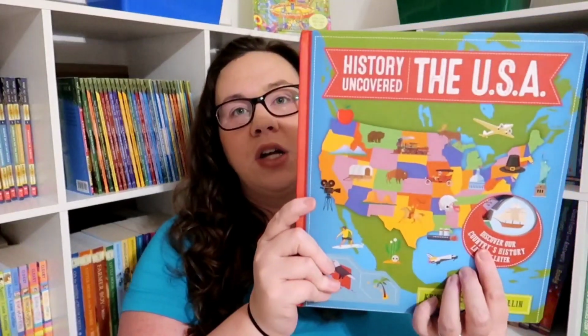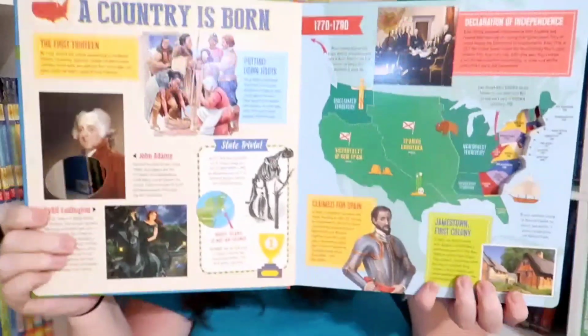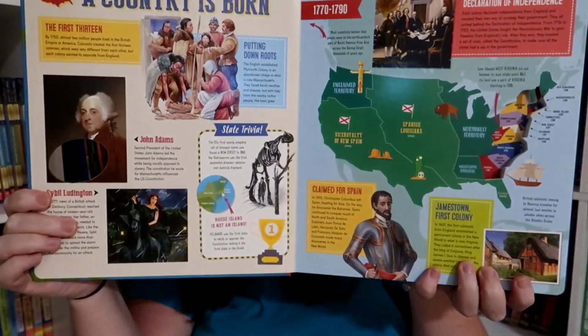All right, we also picked up the History Uncovered, the USA. This is actually a board book. I was kind of surprised that it was, and I don't mean that in a bad way, because it has tons of information, like tons. I just meant I was surprised that it was a board book. So it is very sturdy. It's thick board pages. So even though it has these gorgeous cutouts in it, you don't have to worry about anything getting messed up because it's very thick and very sturdy.